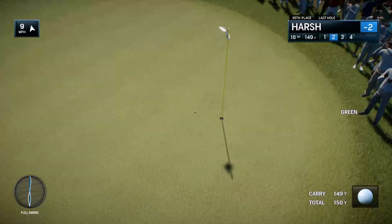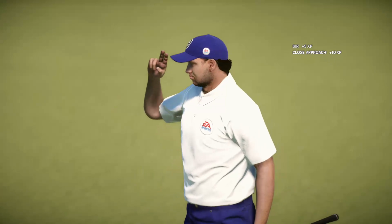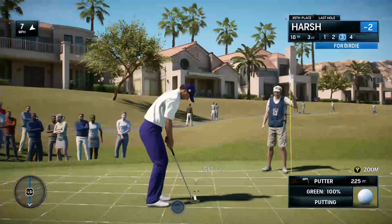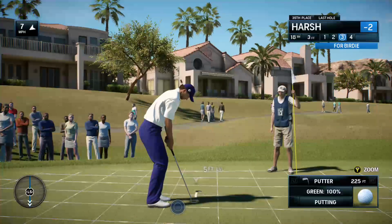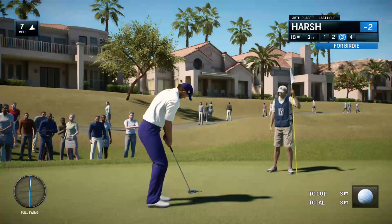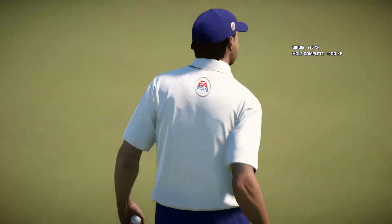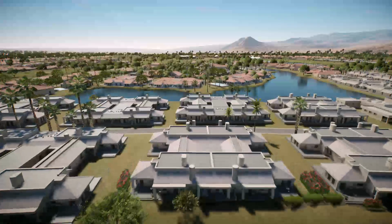Wow, Frank, he is dialed in. Yeah, that was just some shot. Easy birdie. Been pretty good all day from this distance, just trying to take care of business. And with that birdie, into the top 25 on the leaderboard.